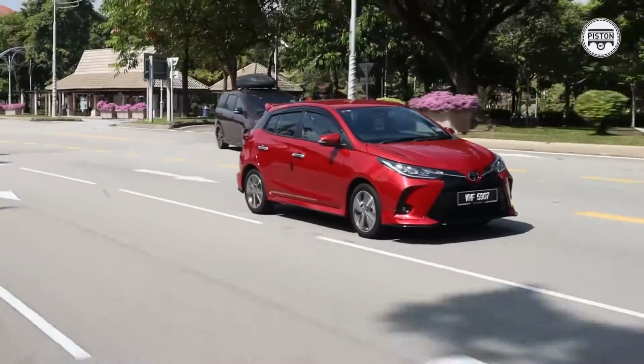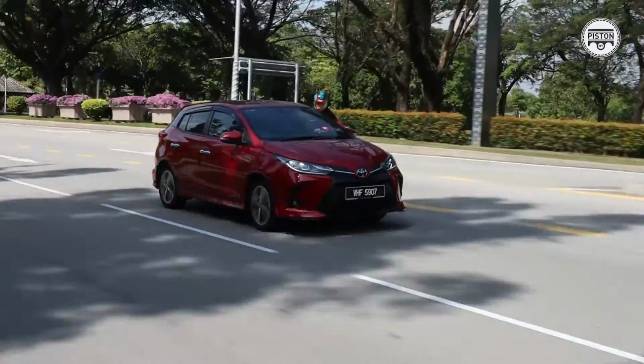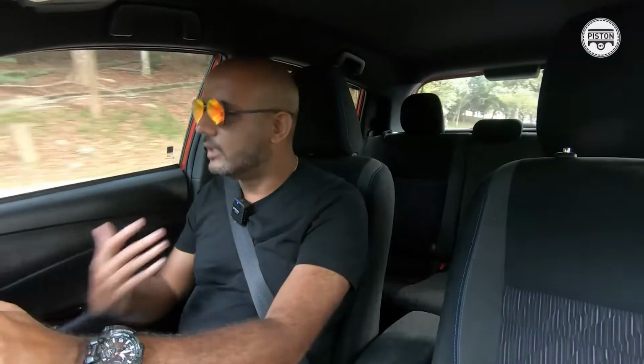The other thing that I really wish that the Yaris had was, I wish that the driver would have a little bit more adjustability in terms of sitting position. I'm talking about the steering wheel. It's only adjustable for tilt.